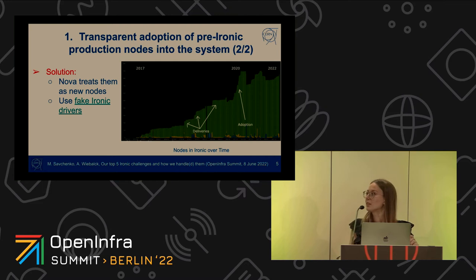What we did, basically, we tricked Nova into believing that these nodes are fully new and they're just enrolled into Ironic. After the node is enrolled into Ironic, you need to go through a cleaning step before the node becomes available. And this was our issue because nodes are running, so we don't want to actually clean them. So we had to use fake Ironic drivers. Before the cleaning, we set fake drivers on the node. These drivers just provide the interface, but they don't do any actual cleaning. So in the end, we still managed to successfully go through the cleaning step to make nodes ready to use. And after that we switched from fake drivers to the proper ones.